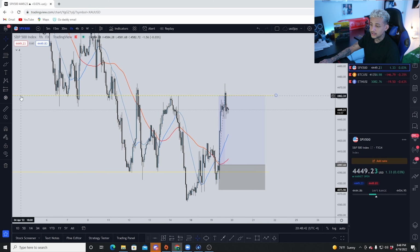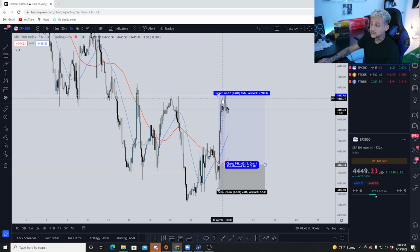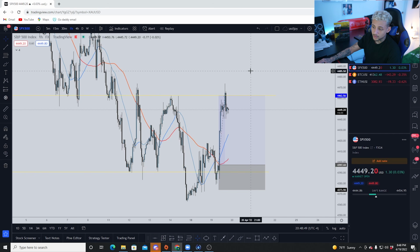This is going to be the resistance level that's going to have the highest probability for price to actually hit. And if price breaks it, great, I'll look for price to continue moving in the direction that it is. If not, then I'll close the position, right?